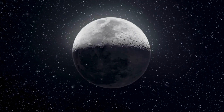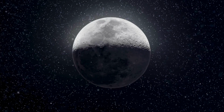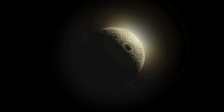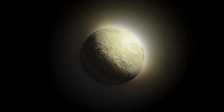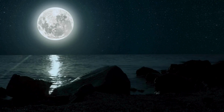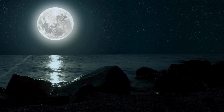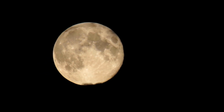5. The moon is drifting away from Earth. You read that correctly. The moon is gradually drifting away from Earth at a rate of approximately 4 centimeters per year. This phenomenon is caused by the moon pulling on Earth's oceans, creating tidal forces that produce a bulge of water on the side of Earth facing the moon. This bulge in turn creates a gravitational pull on the moon, causing it to accelerate slightly and move further away from Earth. Over time, this process has caused the moon to move farther away from Earth each year.